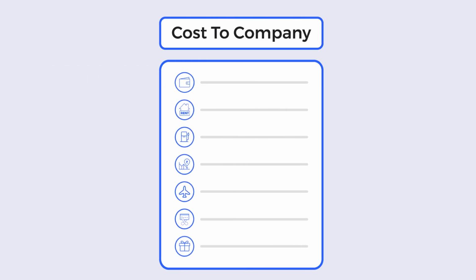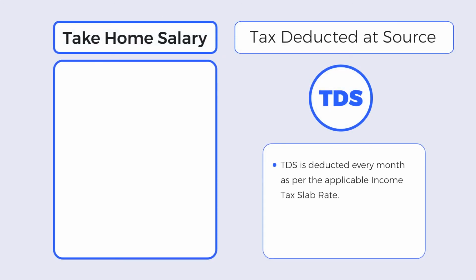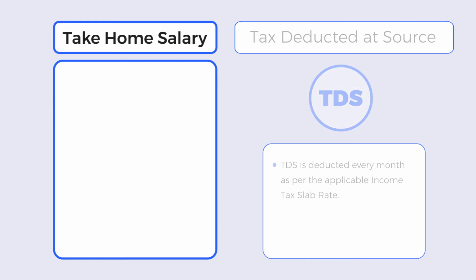Now that we understand components that make up your CTC, let's take a look at what is deducted from CTC to arrive at your take-home salary. TDS or tax deducted at source. As per the declaration you make using Form 12BB, your employer calculates your total taxable income and deducts TDS as per the applicable income tax slab rate. TDS is deducted every month from your salary.